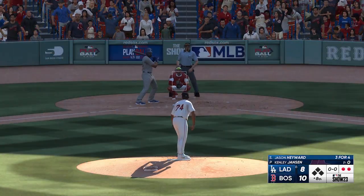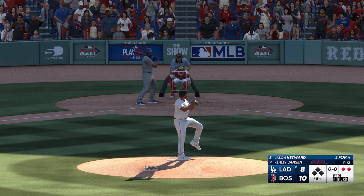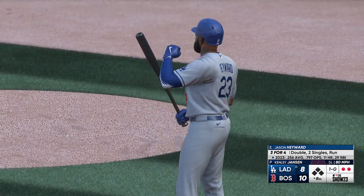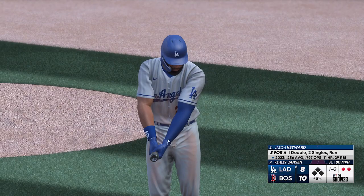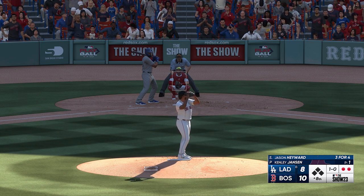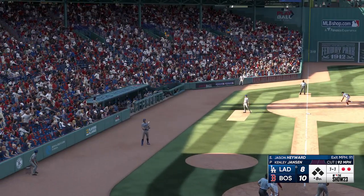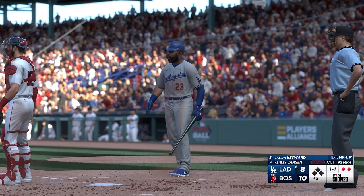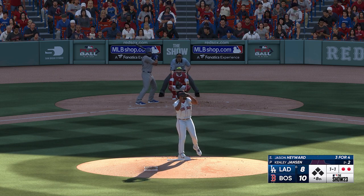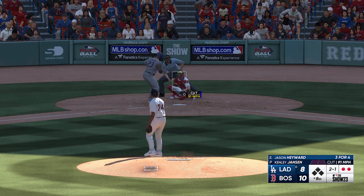Bases empty with two away. Now it's the right fielder, Jason Heyward. First offering misses badly for ball one. The 1-0. Sliced hard but foul. The 1-1. Good eye right there.